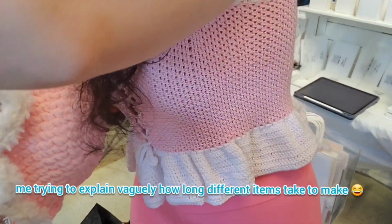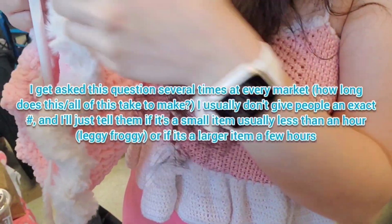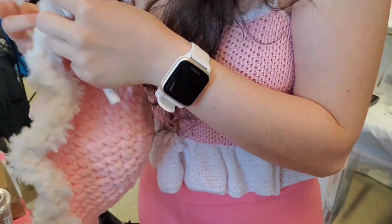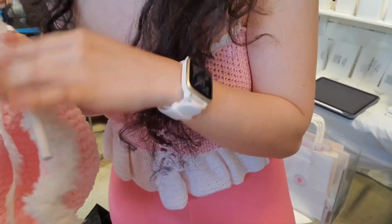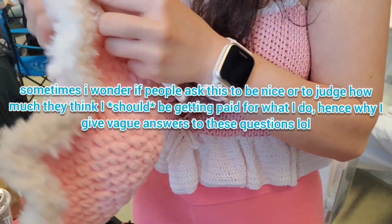Like less than an hour. I don't know. Well, yeah, that's what pricing usually is like. It's based on how long, and then also the cost of materials and stuff as well. But yeah, feel free to pick up and squish. Everything I make is machine washable and dryable. Thank you so much.